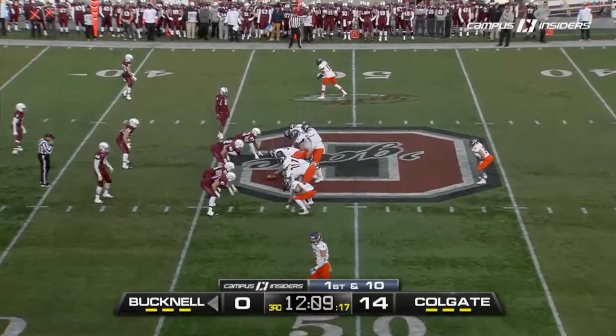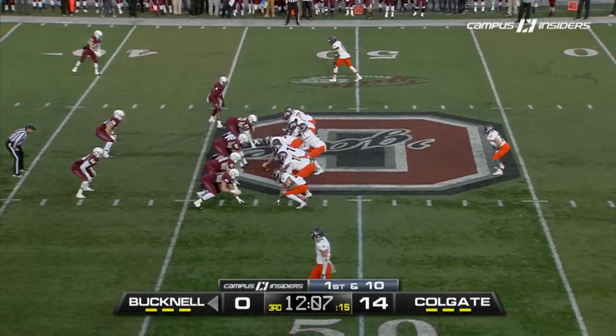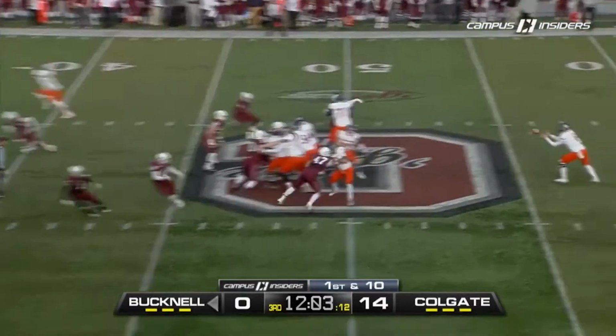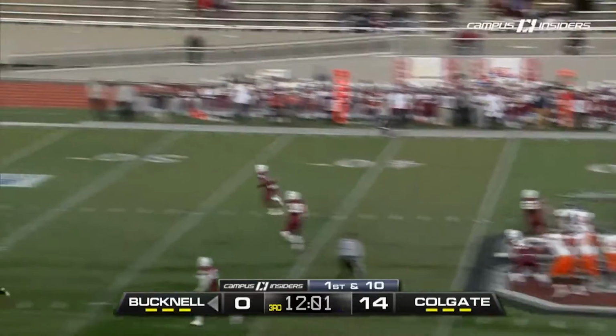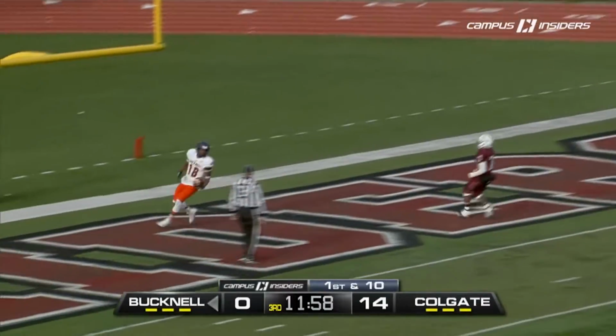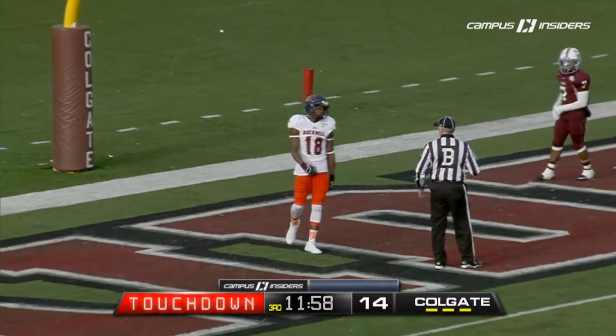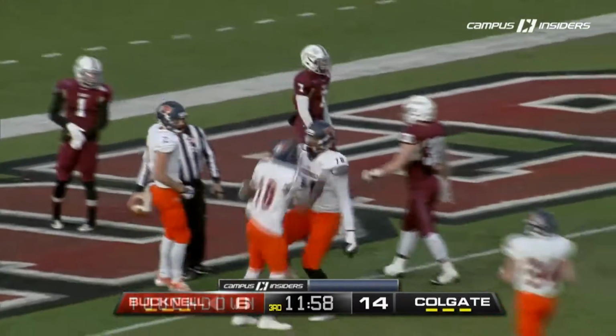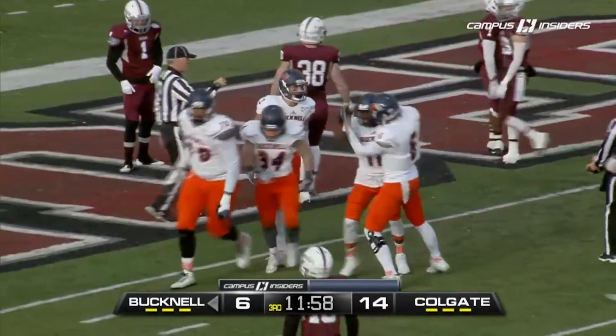Bucknell is able to move across midfield and pick up that first down, keep that Colgate defense on the field as well. McCollum, flea flicker, back to Nitti. Going big over top. He's got Carter. Touchdown, Bucknell. Boy, a little trickery there. Ty McCollum on the coverage there as Carter gets behind him.